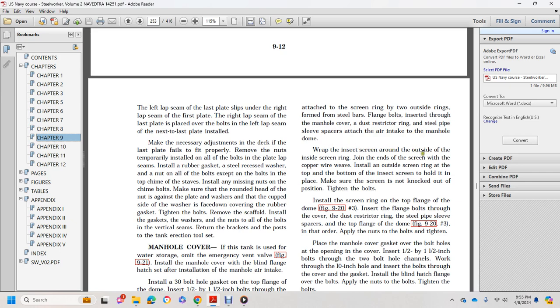Wrap the insect screen around the outside of the screen ring. Join the ends of the screen with woven copper wire. Install the outside screen ring at the bottom of the insect screen to hold it in place. Make sure the screen is knocked out into position. Tighten the bolts.